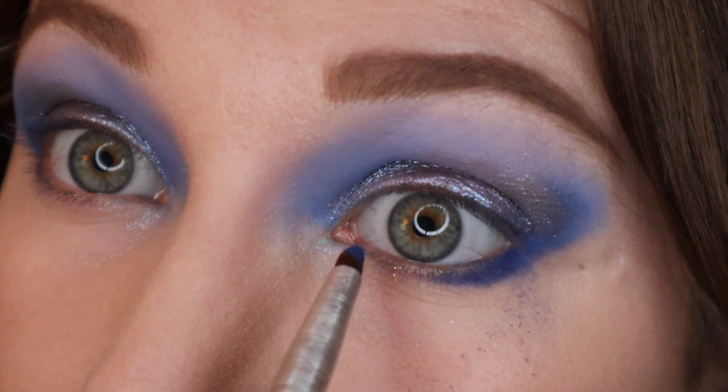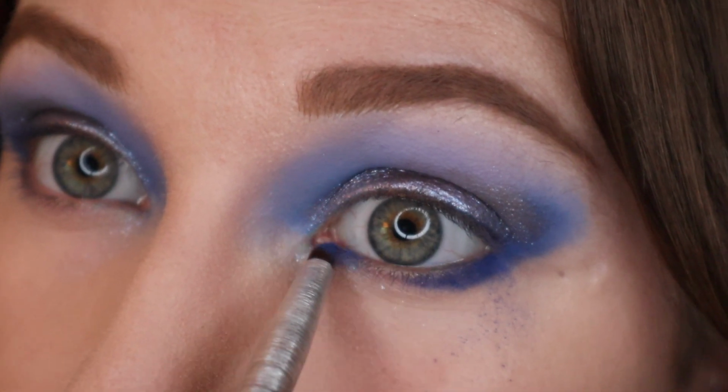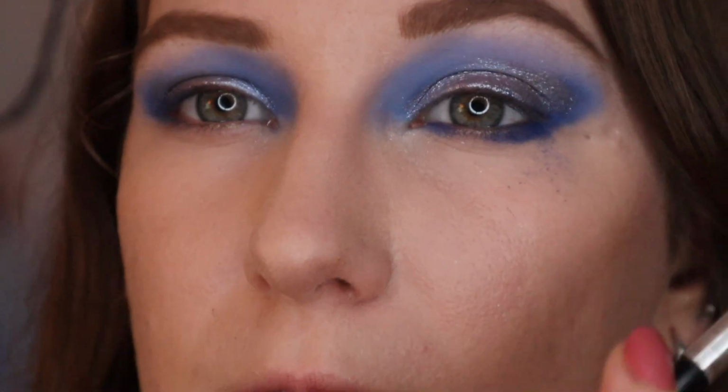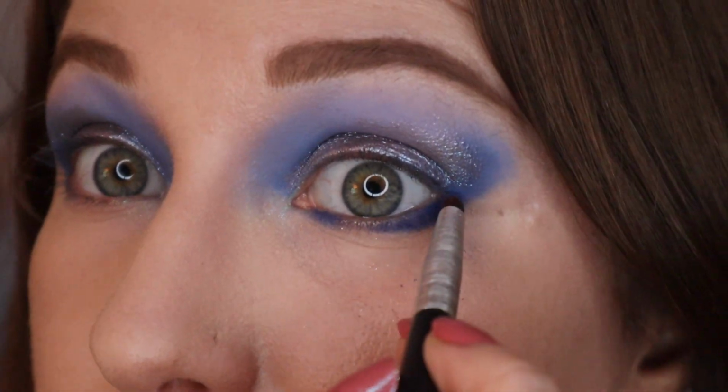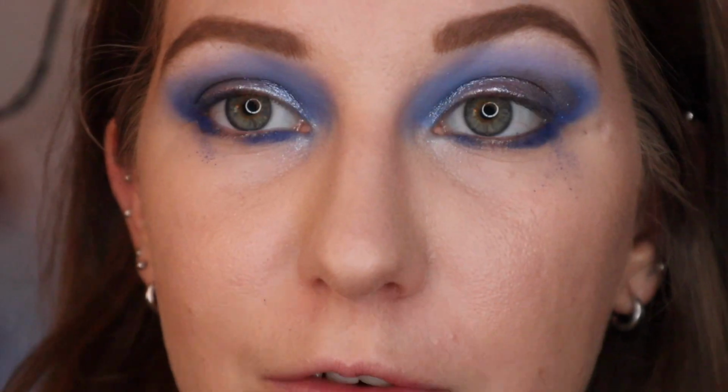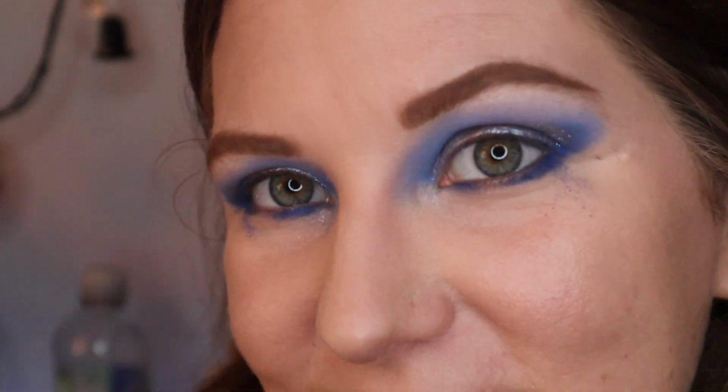I'm gonna do a little bit in this part too, and I could blend it out with the lighter blue also, because I used a lot of the lighter blue on the top of the lid, this is already looking harsher than the top of the lid does. Okay, I'm a little bit nervous about this because, as I said, I am okay having the lower lash line being a little intense, but I still want the colors to match.